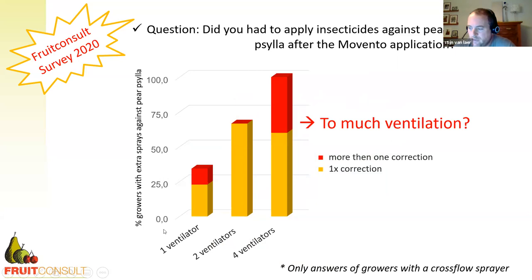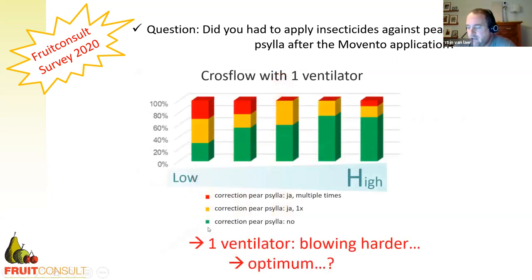Now let us look in detail at the one ventilator. If you look in detail, we can get recommendations for how to spray out of these survey results. Because here you have the different ways of blowing, how hard they are blowing is mentioned beneath. But anyhow, here they are blowing low and high. And it seems that for this sprayer there is an optimum. When you have one ventilator, you can blow hard, but do not use the high stand, only the low stand. And then you have a very good efficacy.